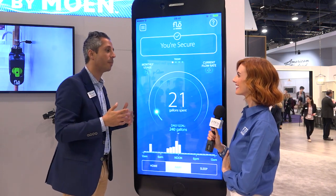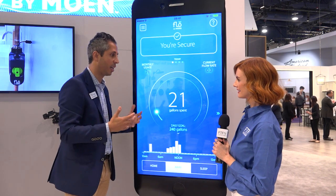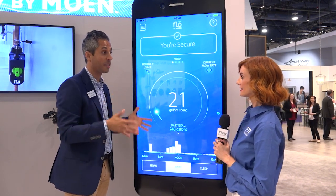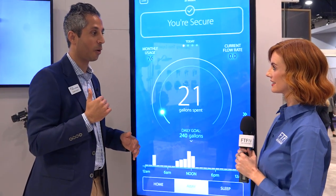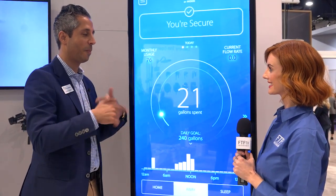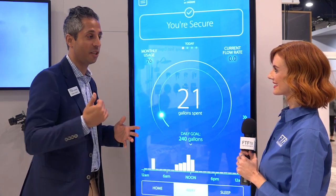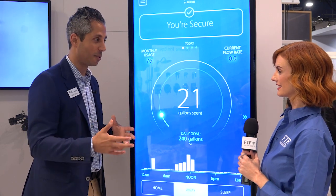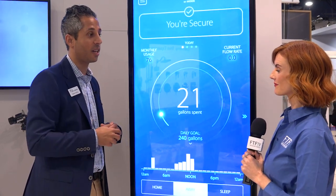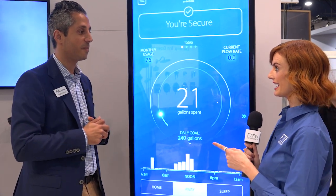But what happens if something really catastrophic does happen? What happens if we didn't see that small drip, we didn't get it repaired? That's when something catastrophic can happen, and now I'll show you how we can automatically shut off the water for the homeowner in the event that they didn't find where that small drip was coming from and didn't get it repaired in time. We're going to protect the home for them and automatically shut off the water. Shall we go see that? Let's do it.